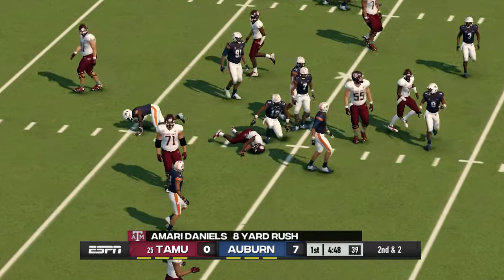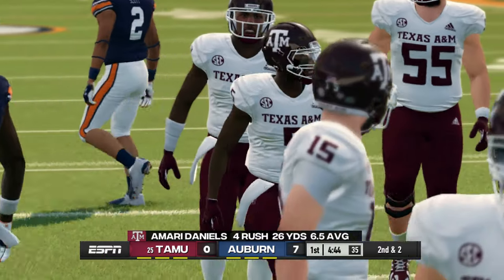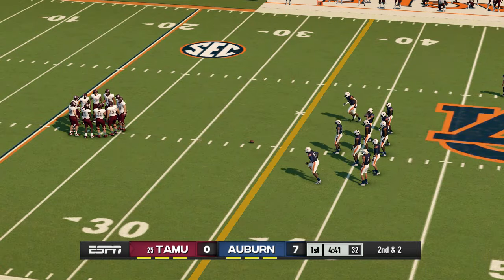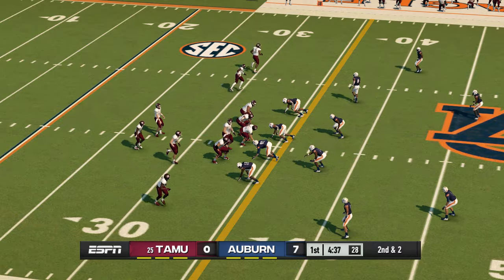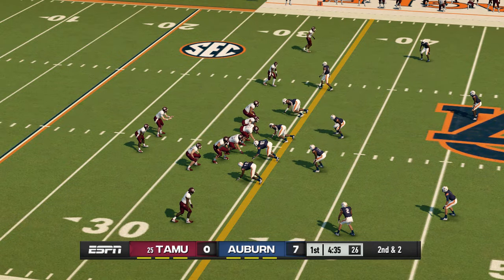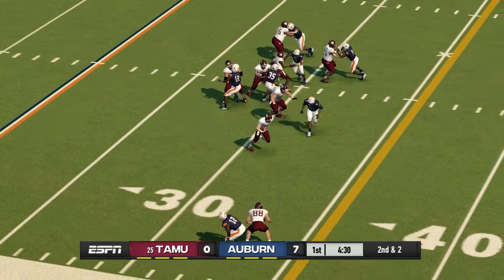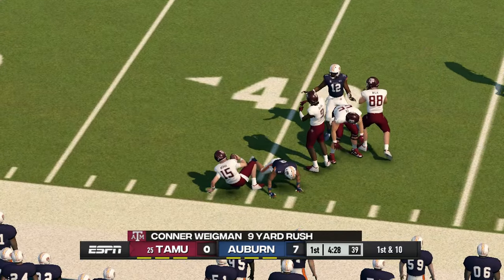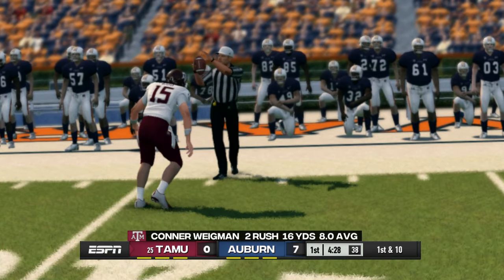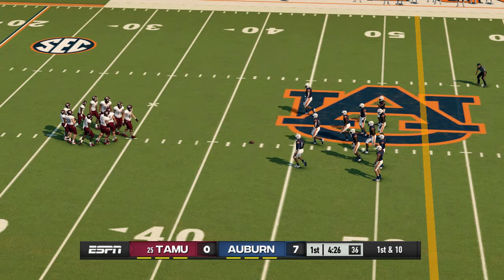Gains his way to the 33-yard line. That makes it second and two. It's second down, and they're about 2 yards away from the sticks. He scrambled. He's taken down around the 42-yard line.